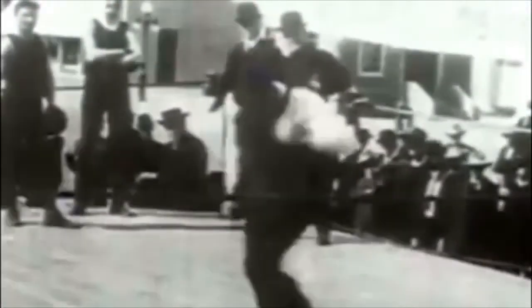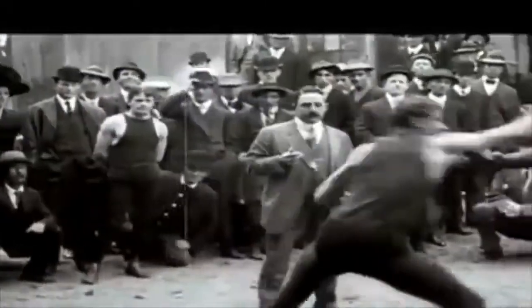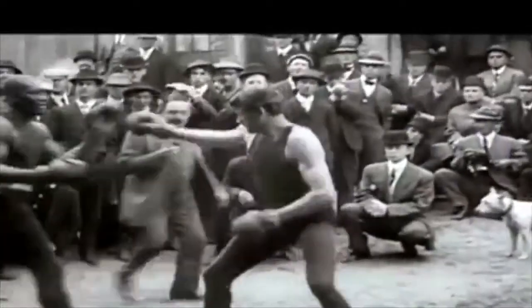Here's Tommy Burns getting himself into the best shape of his entire career. In 9 days, Tommy will defend his title against the scourge of the heavyweight ranks, Jack Johnson. And Tommy knows that this is going to be the fight of his life.